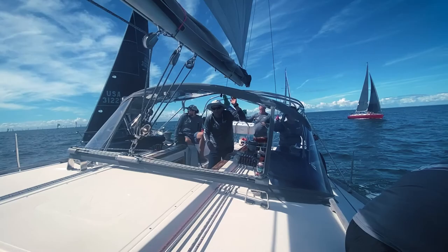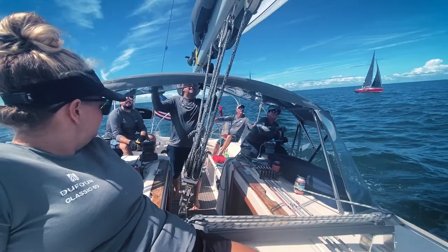We have Captain Ben, Tim on main, Christina on jib sheet, and Brady on the other jib sheet. Crystal and myself are weight.